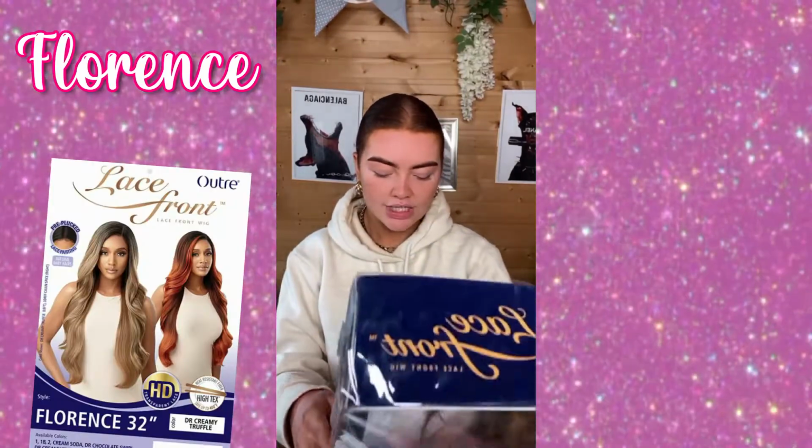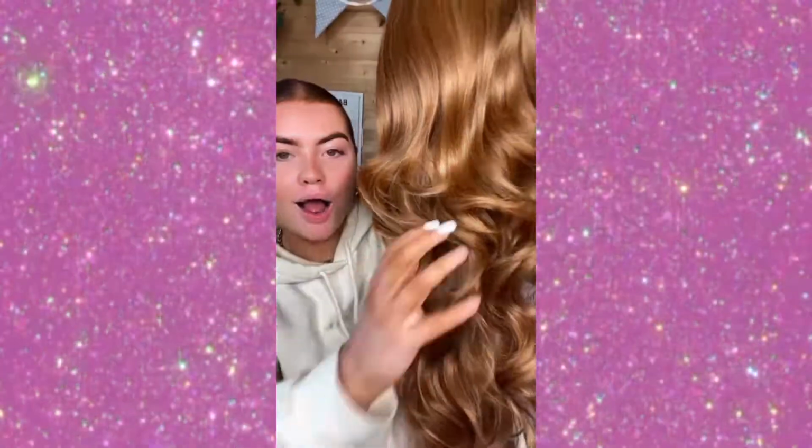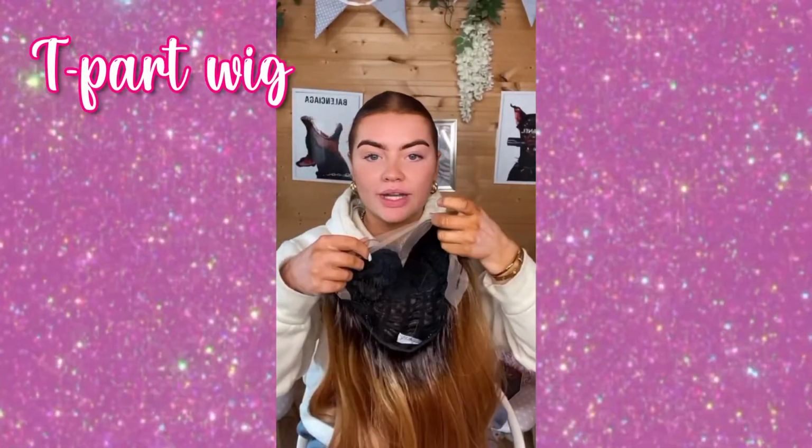This one is called Florence and it is in the shade Golden Amber. The length, holy ghost. Oh, I'm obsessed. This is a T-part wig, so it comes like this. It comes with like loads of baby hairs. I probably will cut them off myself.